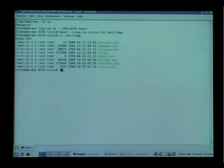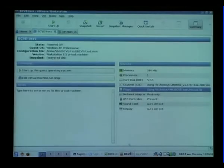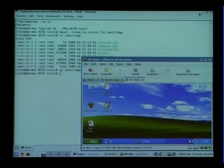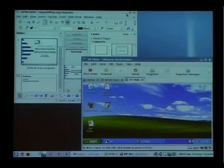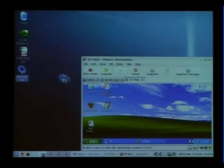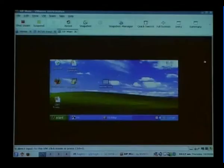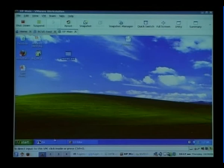So why don't we just copy that to my desktop. And then let's see what we can do with it. Let's take a look at it. By the way, if anybody has questions that they want to fire up, I don't mind answering them in line here. Let's see if we've got this now. There it is. All right.